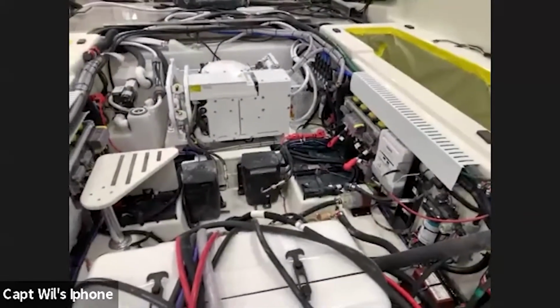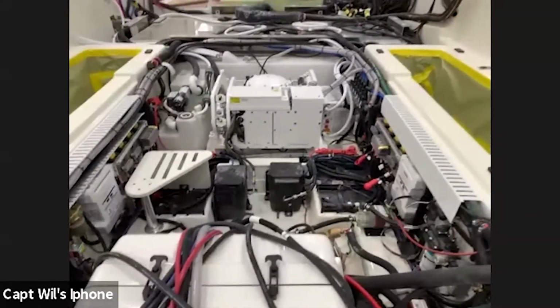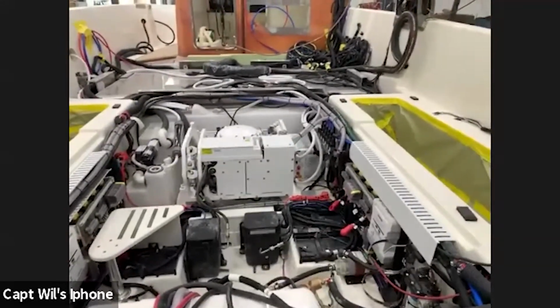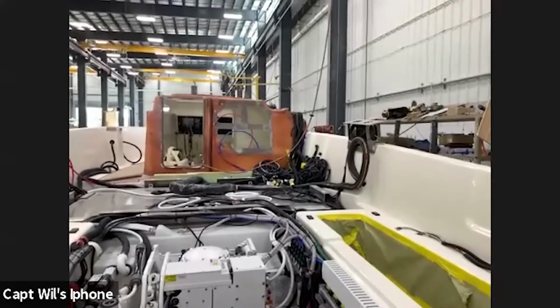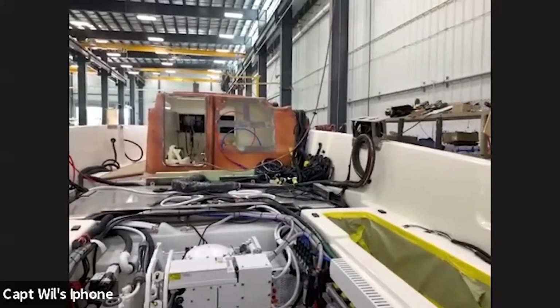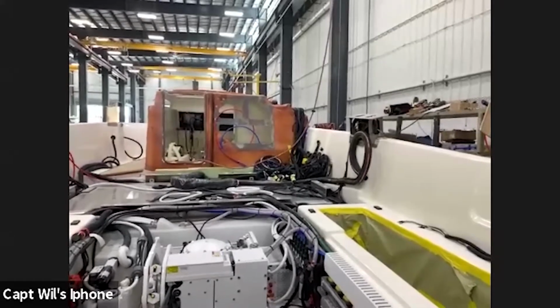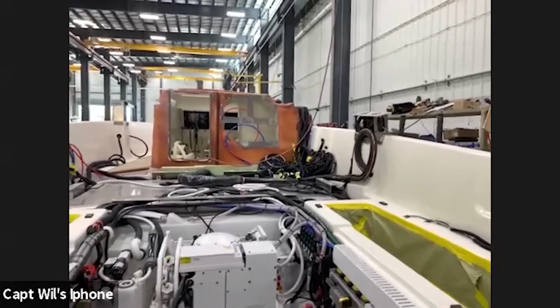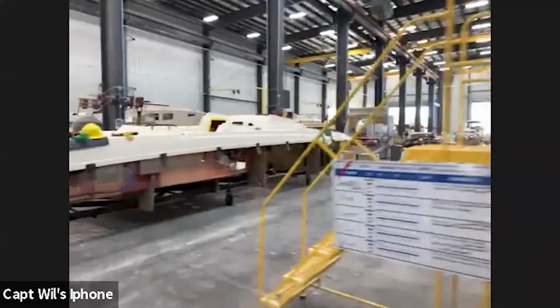So here we now have the gyro in place. And again, the gyro, refrigeration systems, the fuel tank, the fuel cell, the cabin, everything is assembled as far as we can get before putting the deck onto the boat. So actually, a phenomenal view for everybody who's interested in looking at and purchasing a Whaler.